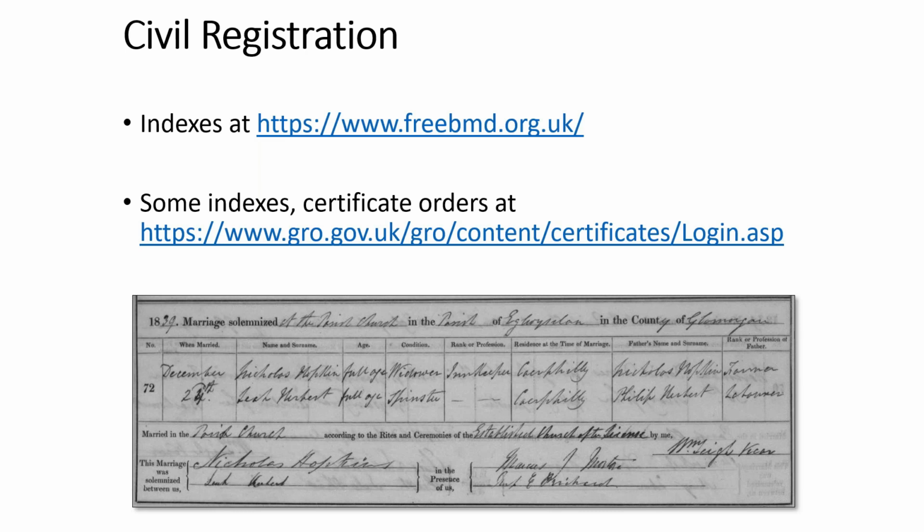Now, another record, and this doesn't get used often enough, in my opinion, is the civil registration records for England and Wales. There's a free index available at FreeBMD, and these links should all be in the handout. You can do searches on indexes for births and deaths on the second bullet at the GRO website, and you can actually order a PDF version of those certificates and have that delivered by email within 5 working days. So the GRO index adds a little bit of extra information. On the birth indexes, it'll give the mother's maiden name, which can be really helpful if you know what the mother's maiden name is.